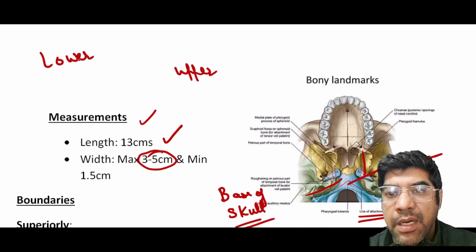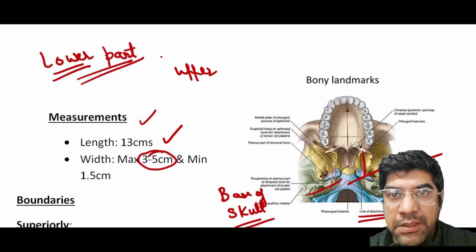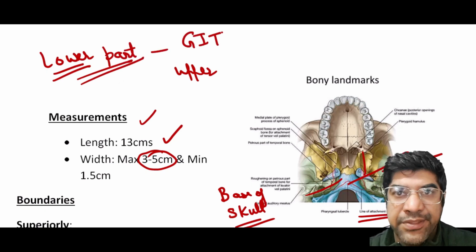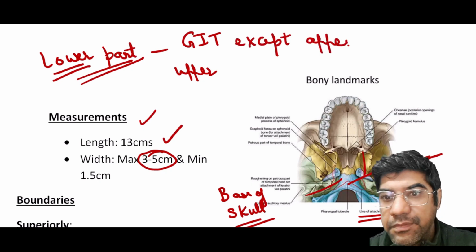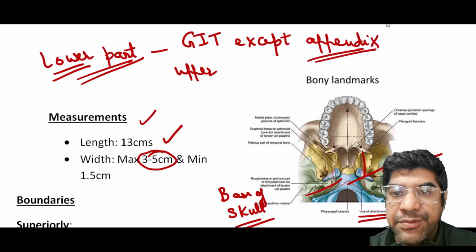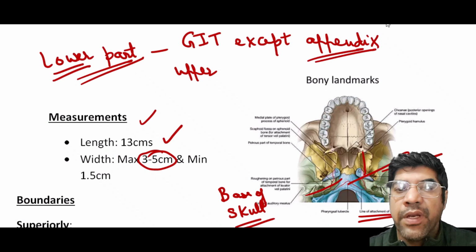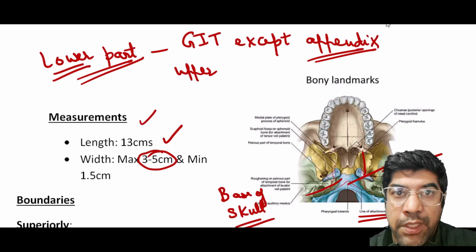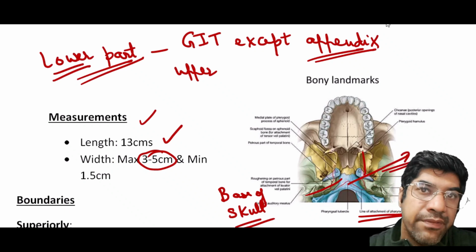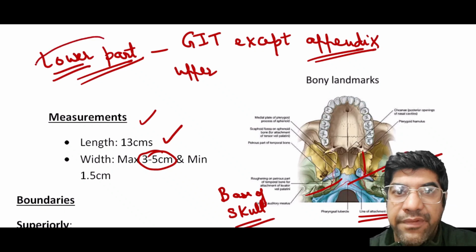is the narrowest part among the gastrointestinal tract except the appendix. So the appendix is a small tube-like structure that is attached to the large intestine, and it is known for its narrow size. So the narrowest part of the gastrointestinal tract is the lower part of the pharynx.